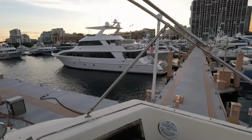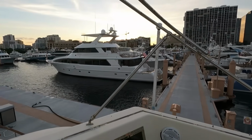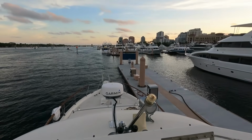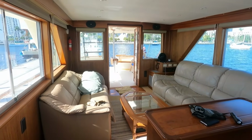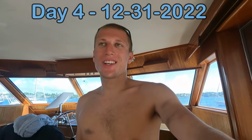All right, so we just got a pump out at Palm Harbor Marina. All is good. Now we're headed over to the public docks, see if there's room at the West Palm Beach public docks. All right, I am in West Palm Beach and it's so beautiful here. It's like a paradise.